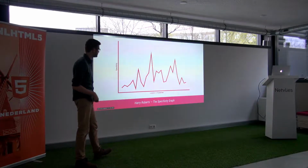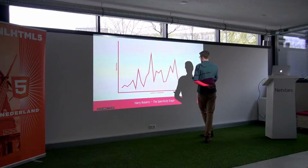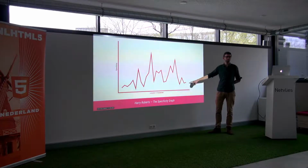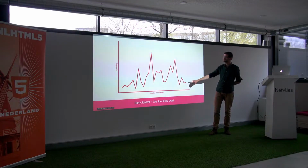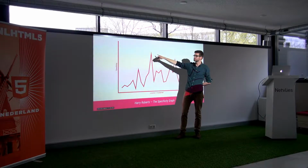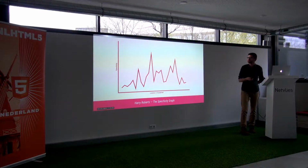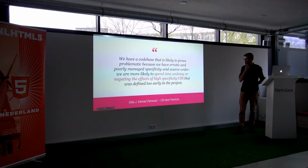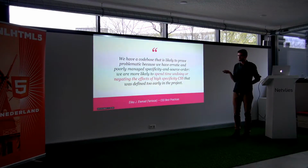Why is this a bad graph? Because when you are the next developer, you come here, you add a class here, because there needs to be a new component in your agile development. You add it here, you find out it doesn't work. Why doesn't it work? Because right here there's something very specific, some class name inside an ID, that is messing up your code. So what Harry Roberts says is that you eventually spend more time undoing the effects of high specificity in your CSS, and you want to spend more time actually making the component.